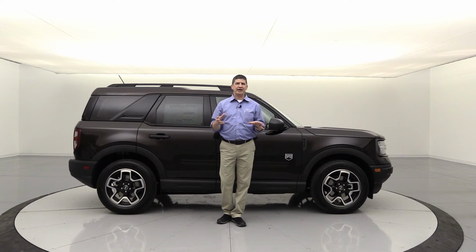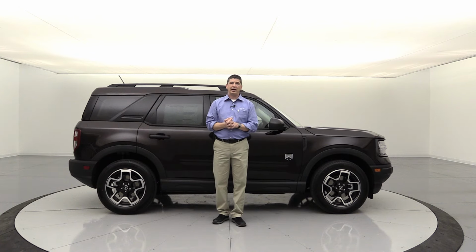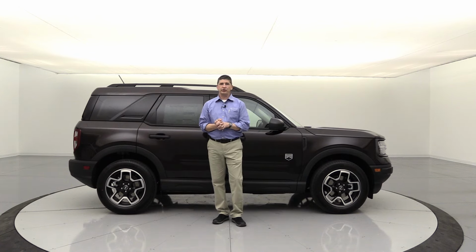So I don't know if it has to do with the moonroof, the power seat, we're not sure. It could be the wireless charging pad. Something is making that to where it's not available yet to be scheduled and to be built. So keep that in mind if you're out there wanting to order something.